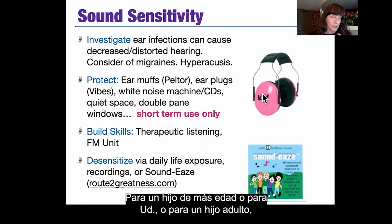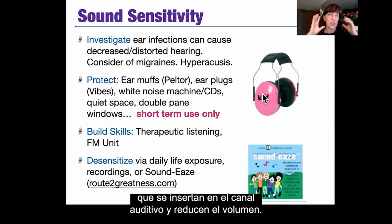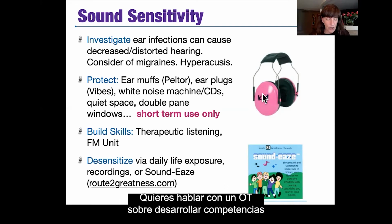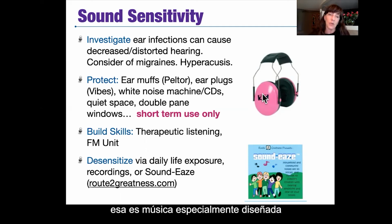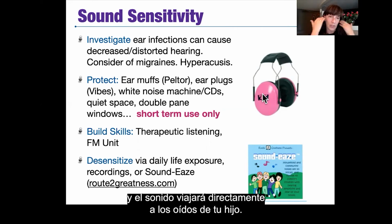For an older child, or for you or an adult child, earplugs like the Vibes hi-fi earplugs go into the ears and they reduce the volume. There's white noise machines and CDs, and you want to provide quiet space and maybe double pane windows to block out some of the traffic noise if it's interfering with your child's sleep. You want to talk to an OT about building skills through a therapeutic listening program that's specially designed music that helps to exercise the ears. Or speak with an OT or a speech language pathologist or even an audiologist about an FM unit, which is where a teacher will speak into a microphone and it travels right directly to your child's ears.